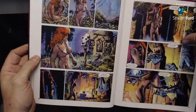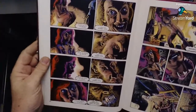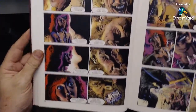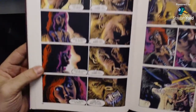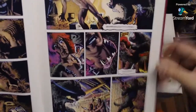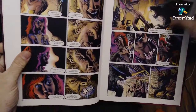Beautiful panel there. And then we get, what big eyes you have, what big teeth you have, etc. We get that page. And even though it is in kind of this gibberish language, you get the gist of it as you're reading it. And it turns into the werewolf just about to chomp down on her neck when she's saved by the group of hunters passing by the cottage.